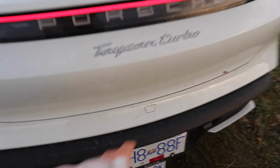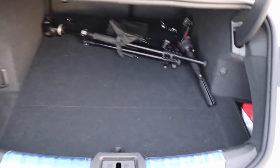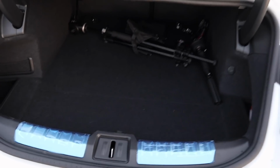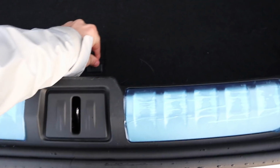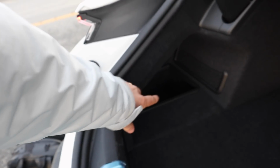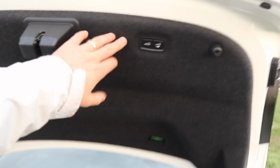I'll show you guys. To open it, you just push this button right here, and when it opens up, you guys will see I have just tripods and stuff back there, but there's so much room back here. You could put a full-size suitcase and then a little suitcase back here if you wanted. There's also this little space that opens up right here, which you could put even more stuff in. And then there's wells on each side of this car, so kind of nice. You also have a 12-volt right here, which always comes in handy if you get a flat tire or something. So yeah, lots of space.